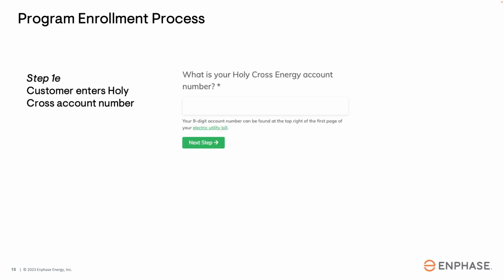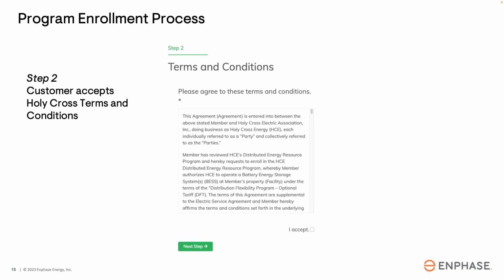Going to move one slide forward, Tony? Great, thank you. Here, the customer would enter their Holy Cross account number. That's pretty simple. It's on the bill. They can find that pretty easily. And of course, the Holy Cross team can support the customer if they have questions on where to find it. If you want to go next slide, please, Tony.